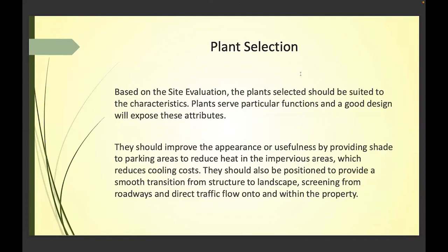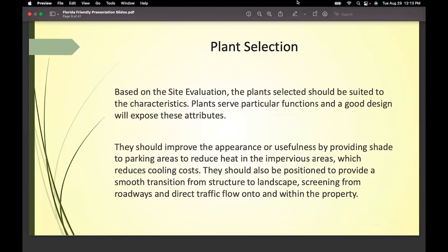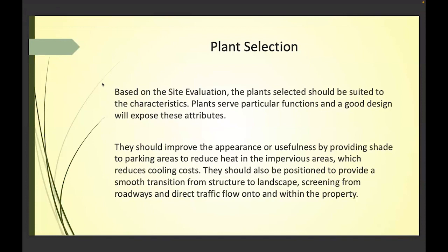Plant selection being very key. So based on the evaluation that the site will do, they have to be suited to the characteristics of where they're actually going. Each plant's going to serve a particular function, and a good design will, in the end, expose the attributes and hopefully thrive based on where they're placed.